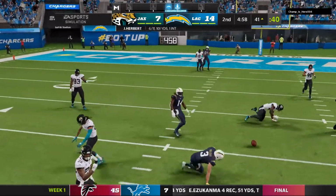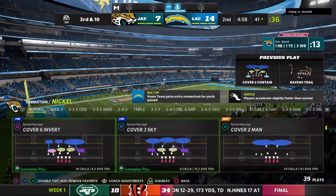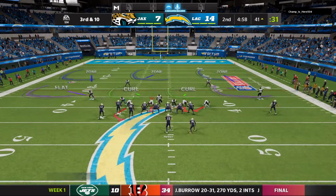And that is knocked away in the middle of the field and incomplete. Well, so far in this drive, they've done some good work. They force incompletions on 1st and 2nd down, bring up 3rd and 10. That brings up the big question. Do they bring pressure or do they play coverage on this down?